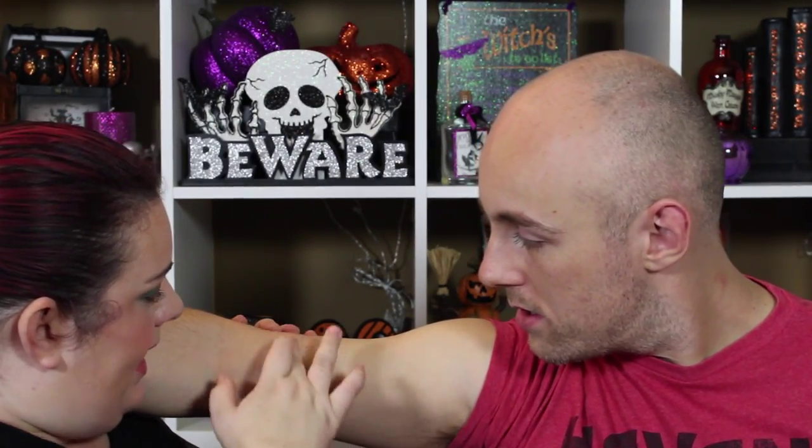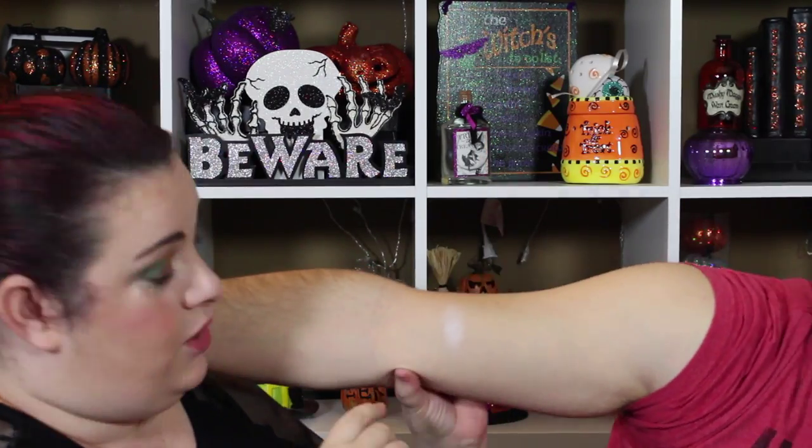Okay, so we're going to start with Skulls, and Skulls is a gorgeous white shade, but it looks very shimmery. So this one has a little bit of powdery fallout. So there's Skulls. It's a gorgeous, shimmery white color. This would be a beautiful highlight color. It's slightly pinkish, I believe.